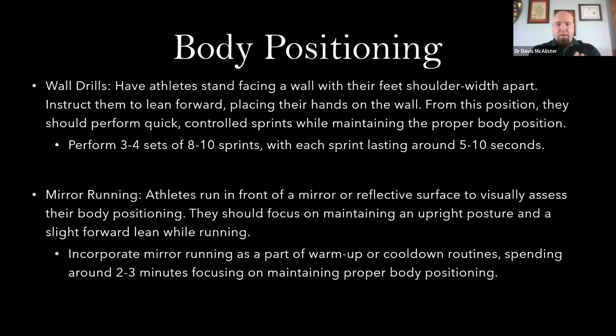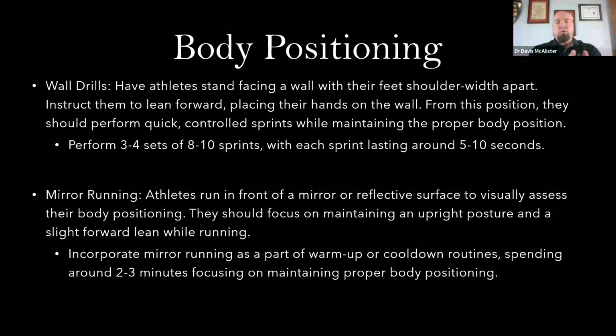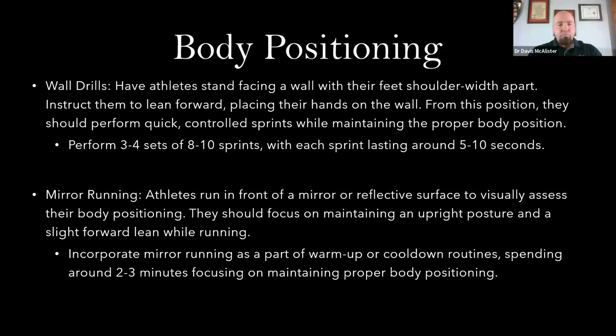Also, you're going to break all these little things down, and then eventually you start putting them together. So we're breaking down the individual pieces of this as part of the drills, and then you can start building and combining them together over time.